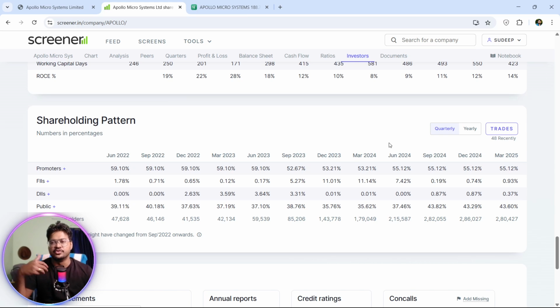The company is growing strongly with strong profit and loss statement. Clientele base is very good. The only negative thing, as I mentioned, is the high pledging percentage. Okay, so these things we need to keep in mind.